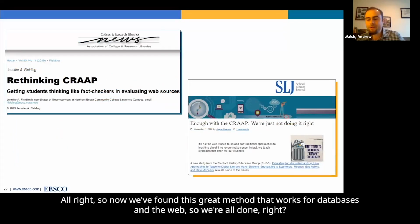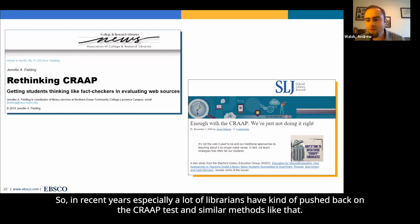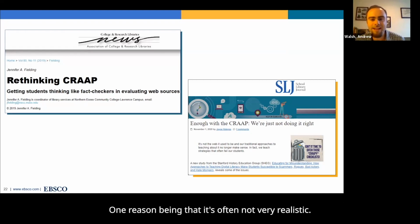All right, so now we've found this great method that works for databases and the web, so we're all done, right? Well, not quite so fast. In recent years especially, a lot of librarians have pushed back on the CRAP test and similar methods like that. One reason is that it's often not very realistic.